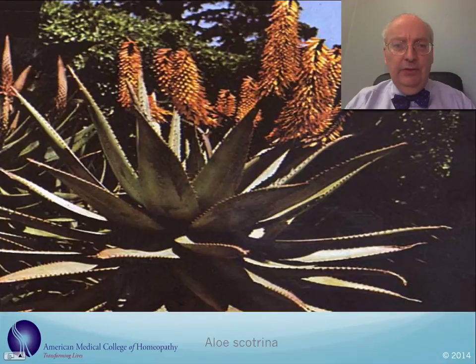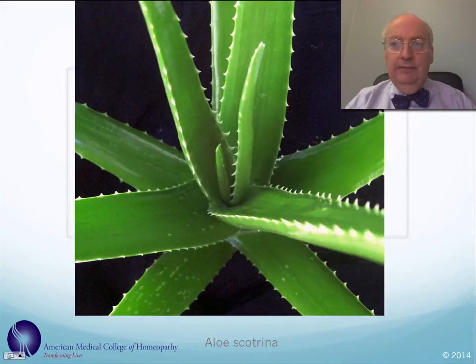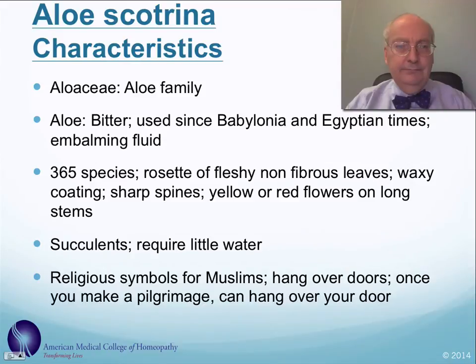Aloe is a fairly well-known plant. Many people have this in their gardens and use it for the treatment of burns. Aloe is in the Aloaceae plant family, which has 365 species. It is a succulent plant, and that is, it requires very little water, and it's known for its rosette of fleshy leaves with waxy coating and sharp spines with yellow or red flowers on long stems.